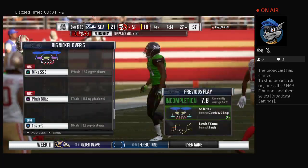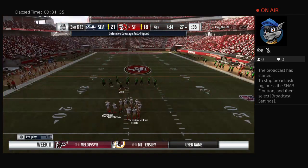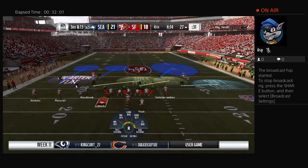They try to throw on second down, but this one is incomplete. It's a lot of contact going on there, and in the end, unable to keep two hands on the football and bring it into his body. Everything looked pretty good until the finish.